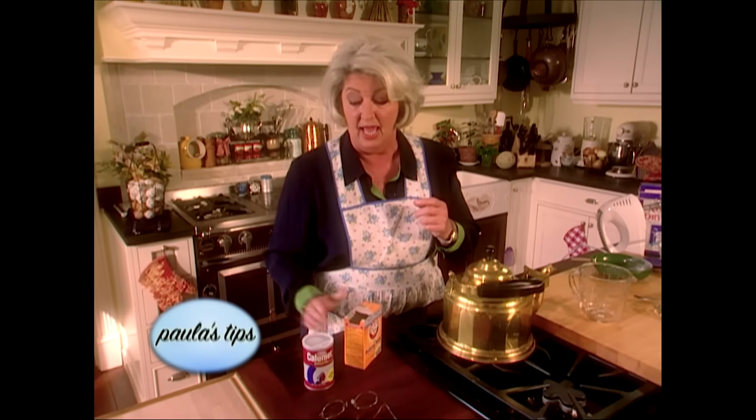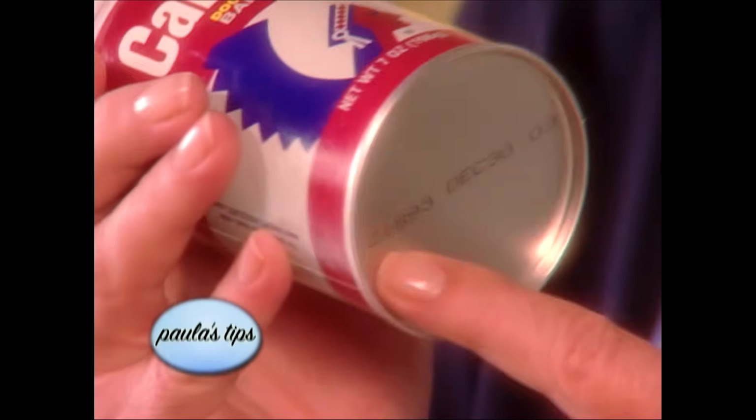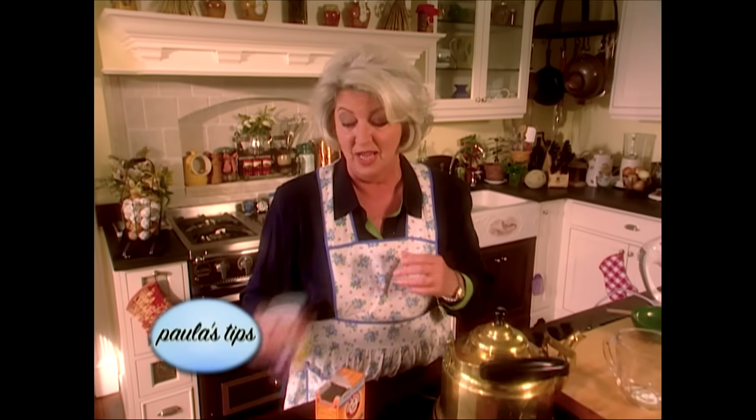Now this one's really important. Always check for your expiration date. If it's past your expiration date, you're playing with fire. But the most important thing about baking is check your oven, get a temperature thermometer, put it in your oven, turn your oven on to 350. If your thermometer does not register that, then you need to call someone out and have your oven calibrated, because without the proper heat, you're not going to have the perfect dessert.